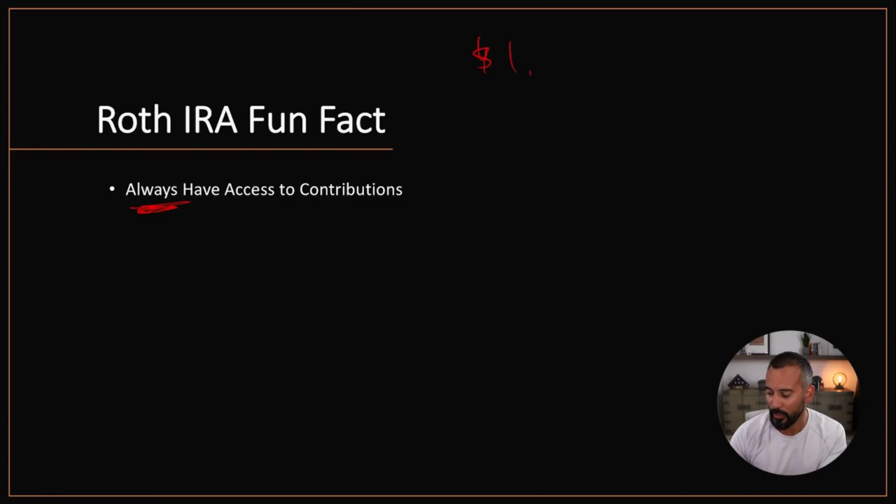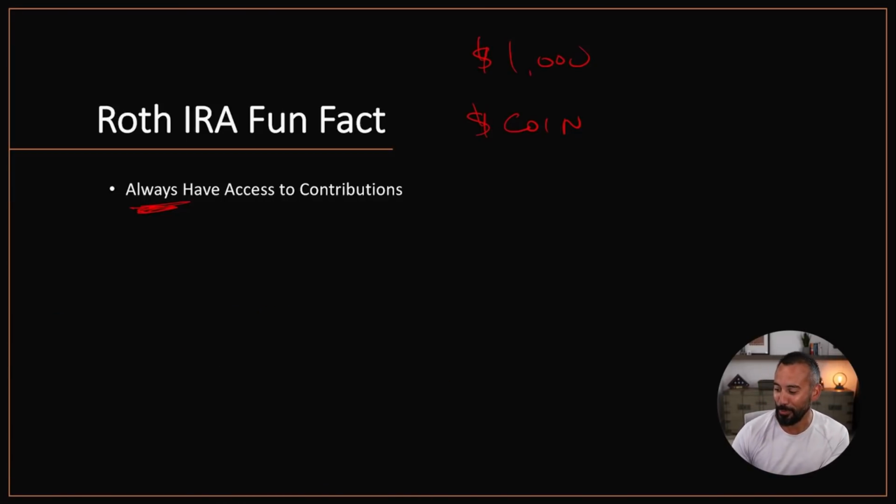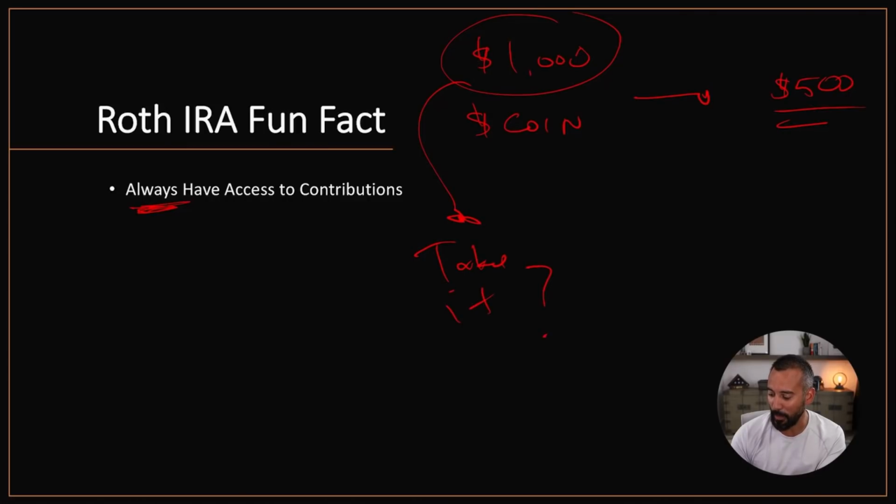So what if you bought $1,000 and you decided to buy some Coinbase stock? I may have done this. That's why I'm bringing this up. So you put $1,000 in, you buy Coinbase on the day it IPO'd, and now your Coinbase stock, your investment, is only worth $500. So the question now is, can you go back to the IRS or to your Roth IRA and take that $1,000? Is that possible? The answer is no, you can't.